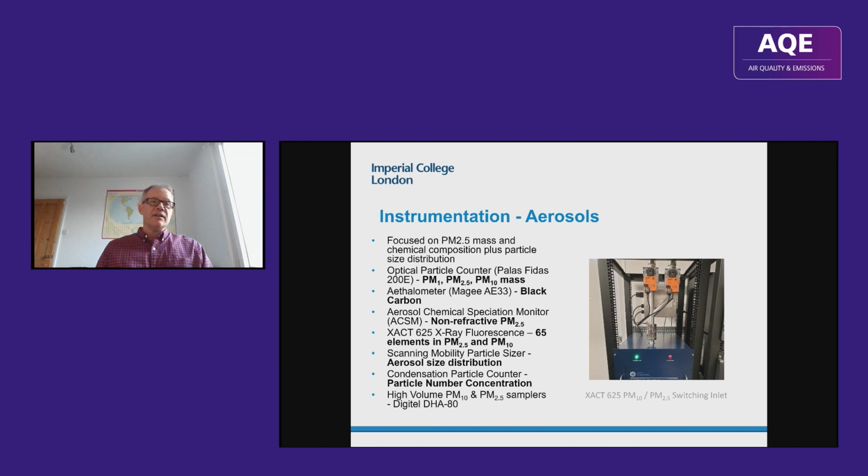One of the newest bits of instrumentation is the XRF instrument, so the X-ray fluorescence. We're using the Xact 625. That measures 65 different elements. We've adapted this slightly. All these are expensive instruments, but we want to measure both PM10 and PM2.5. And of course, what you measure in terms of PM size depends on the inlet that you put on top of it. Although we're really interested in PM2.5 mass, lots of the components that the XRF is very good at measuring, so lots of the metals or mineral components, are really prevalent in the coarser fraction. So it's important to understand their composition in PM10 as well as PM2.5.